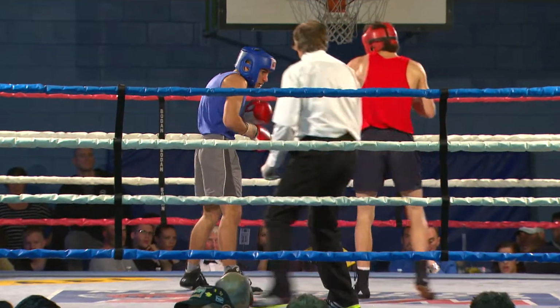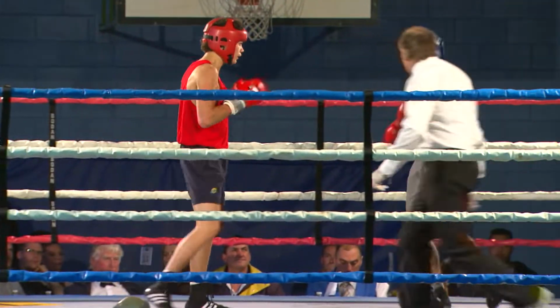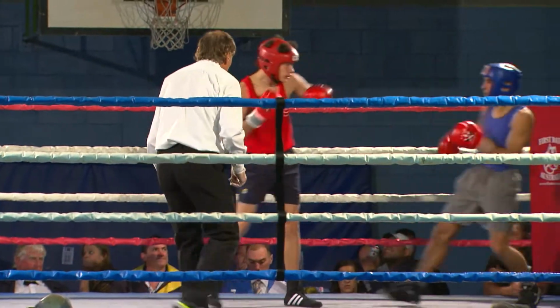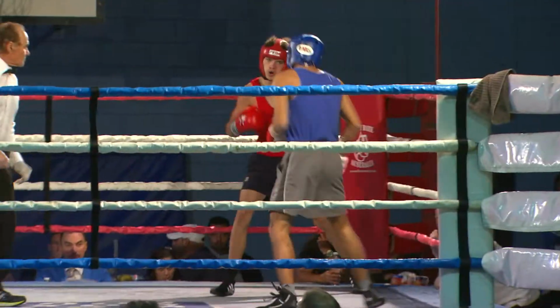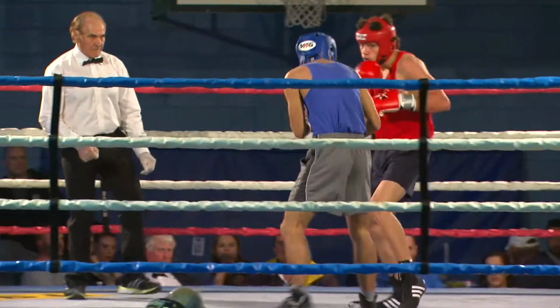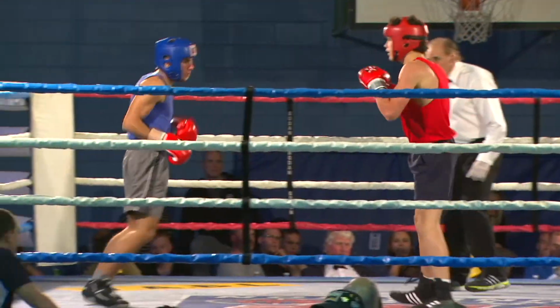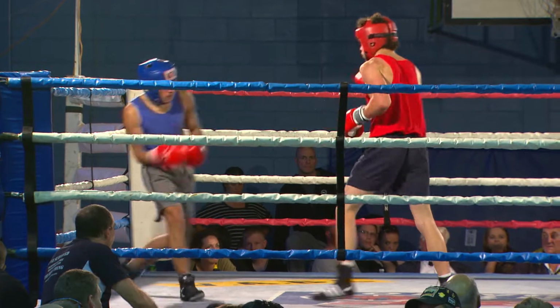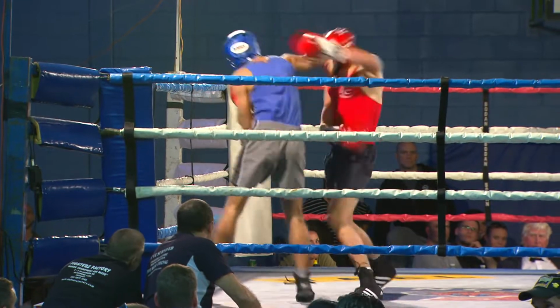Both fighters touch gloves again. Clavant flicks out a jab. Cavarnos targets with his own jab. Good body shot from Cavarnos. Clavant unable to catch the always moving Cavarnos. Good body shots there from Clavant.